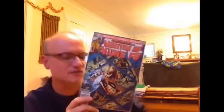So, one of these is a Mike Zeck. One is a Gene Day. The super sweet spot is the Paul Gulacy Master of Kung Fu, but I really like the Gene Day Master of Kung Fu too. And Mike Zeck had a lot to say for him also. He was a great artist in the day.